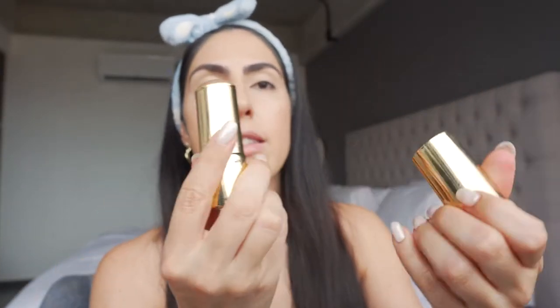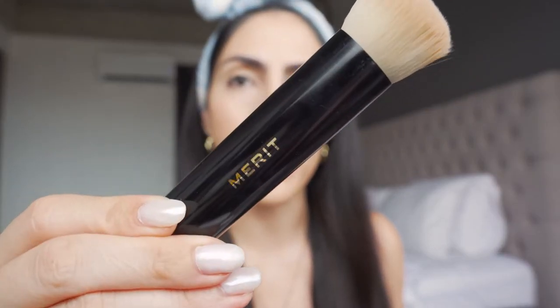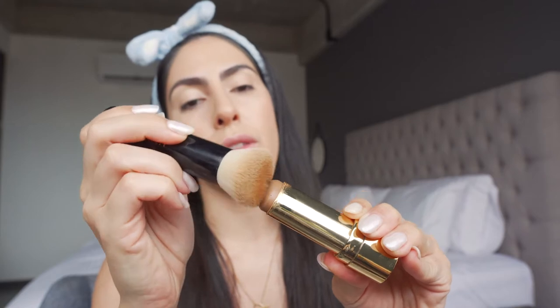which I am so obsessed with. First of all, the quality is amazing. I love the color and just how it applies so nicely onto my face. It just gives me that glowy look, and it's perfect for today's makeup look. So I'm just gonna grab this brush. This is a contour brush. It's also from the brand Merit. I absolutely love how this applies onto my skin. I'm going to cover the brush with the product.